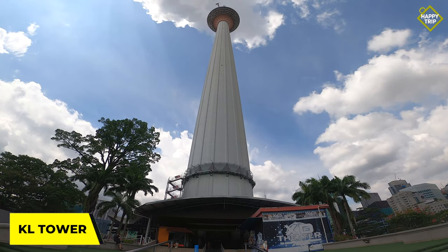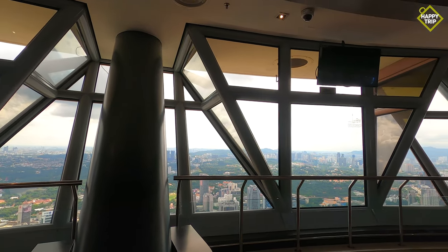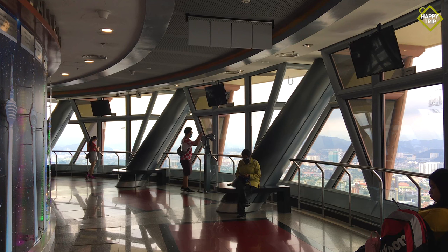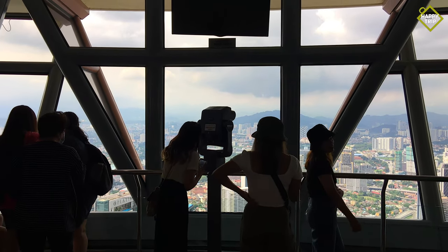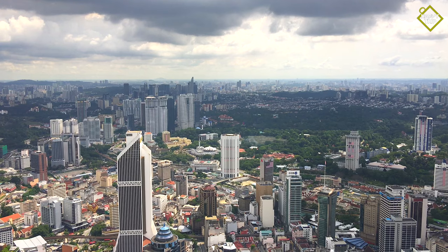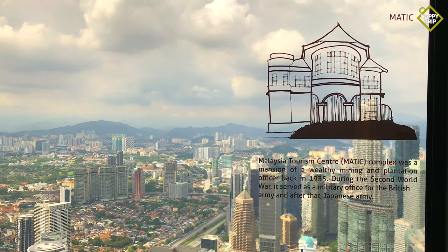KL Tower is the tallest tower in Southeast Asia with a height of 421 meters. It was built in 1995 to improve broadcasting transmissions and the quality of telecommunications. The observation deck allows visitors to enjoy a panoramic view of the city and its famous landmarks.